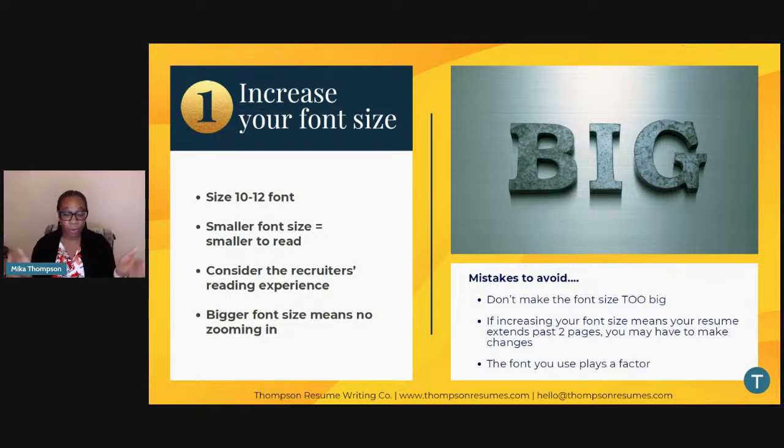When it pulls up on the phone screen, regardless of the different model of iPhone or the different model of Android or the Google phone, whatever screen they have, you want it to come up perfectly, and they don't have to zoom in and they don't have to manipulate the screen at all to be able to read what your skills are, what your value is. So this is why having a larger font size is especially important when it comes to making sure that your resume is able to be read on a smartphone or on a tablet, because they are much smaller than a regular desktop screen.